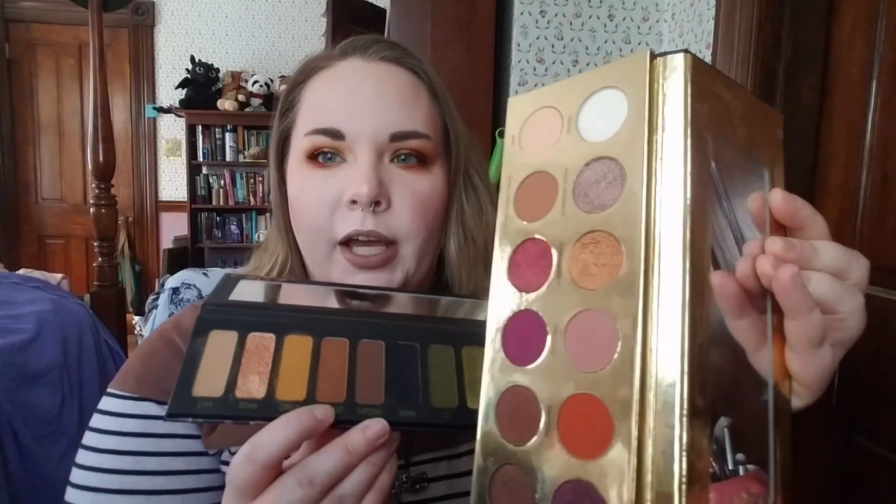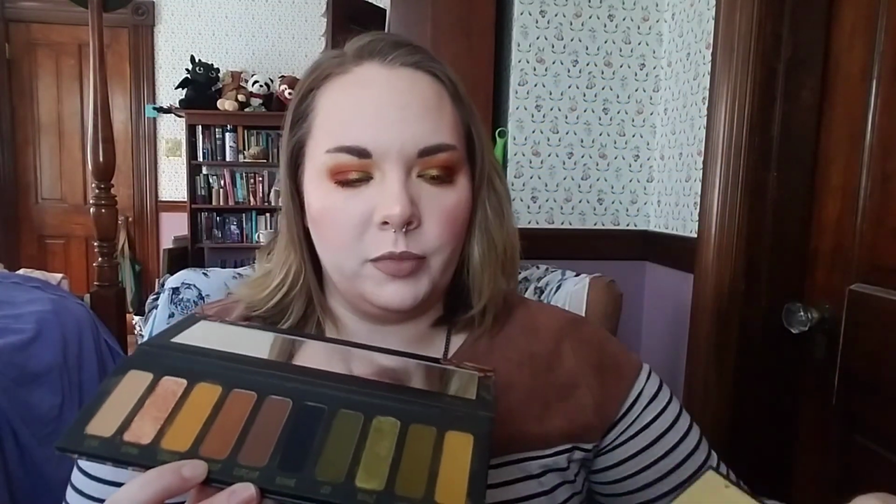They're not different enough to make it worth having both. Same thing with Polka Dot. It's just in between these two. This could have been a stronger orange like Empress, and that would have been a really cool, warm, nude little quint, I guess? Quint. And I don't like the black.